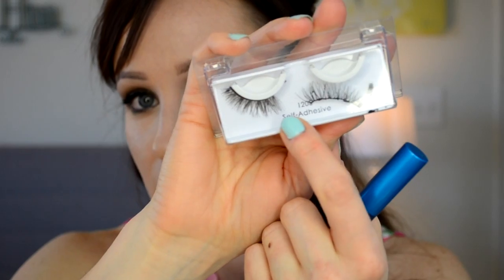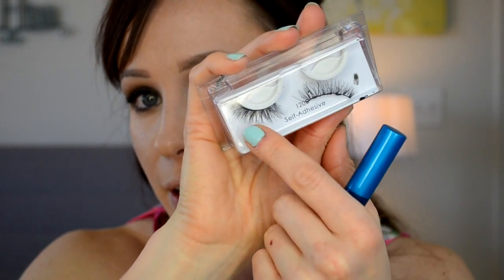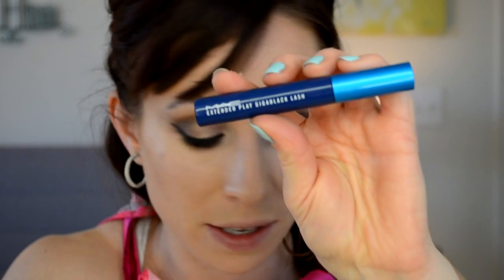They kind of flare out here. This is the end. These are backwards, but this is going to be for this eye. So this flares out and they kind of taper in. They're really nice. And then I'm going to apply the MAC Extended Play Giga Black Lash to my lower lash line. This is the best, hands down best lower lash mascara I've ever used.